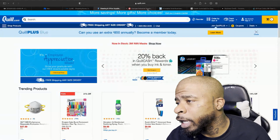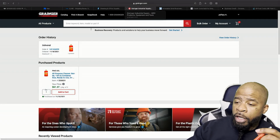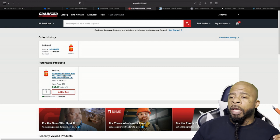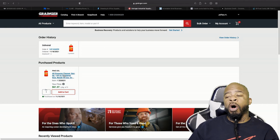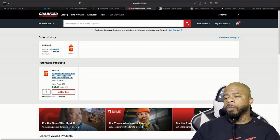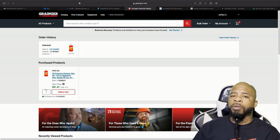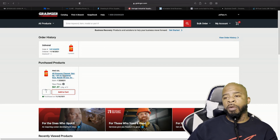And the exact same thing with Grainger. As you can see right here, I went and got $61 worth of cleaning supplies. These places sell stuff just like that. If you have a home office, or some of these things, like cleaning supplies, you can use at your own house, you know what I mean? So just be creative on how you're trying to build these things up, and you can just get things.